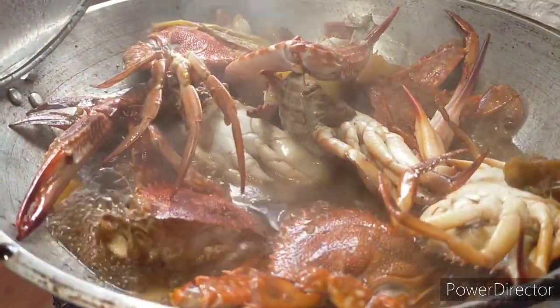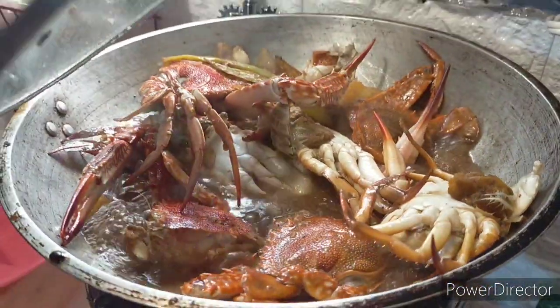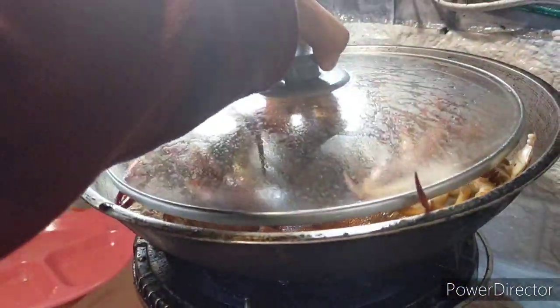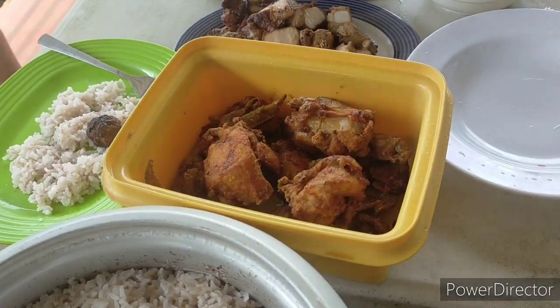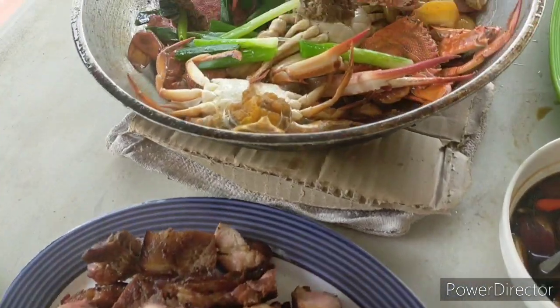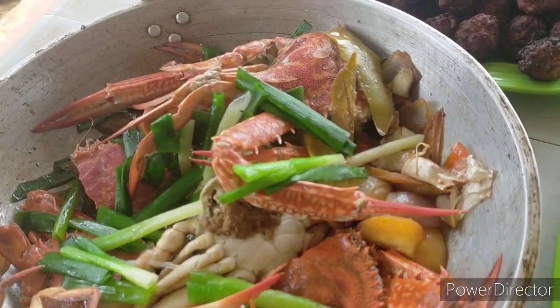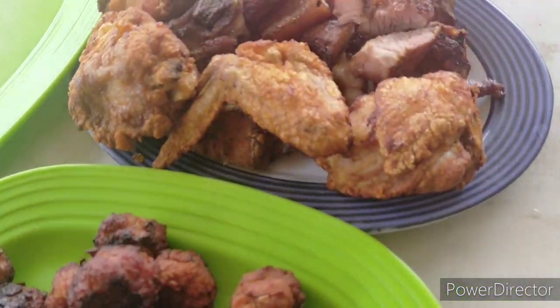So anyone knew this? So this is actually called kasag. It's smaller than crabs. I think that's kasag. So we had our lunch. We had fried chicken, sinugbang baboy. We have the kasag. And of course, Kuya Roroy's bola bola.